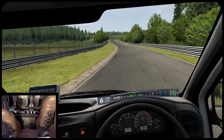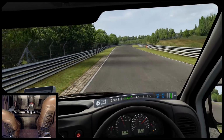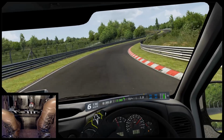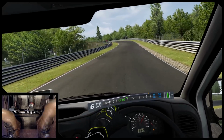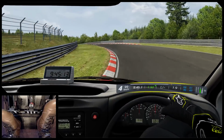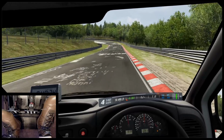Again, we're heading up to another pair of corners that would ordinarily be a little bit tricky, but with the Transit, all we need is the tiniest of lifts to settle the front end, and then go down through the gears for the left-hander. I tapped the curb there a little bit and wished I hadn't, but it probably hasn't cost any appreciable time.